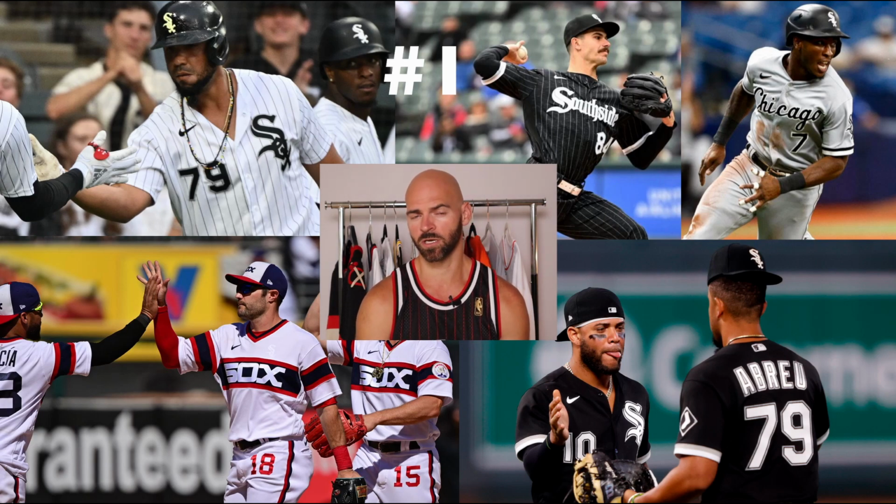Guys, with each of their uniforms being ranked so high individually and each of them looking so different than the next, I got to put them at number 1, guys. There's just too much variety, too much going on, and they do each uniform justice. Well done, White Sox. All right, that was a lot of information to take in, but we got through it.